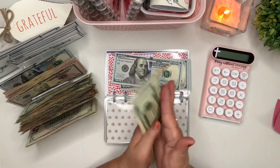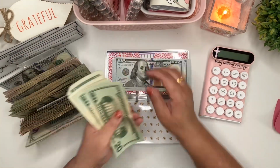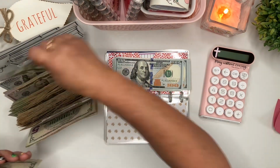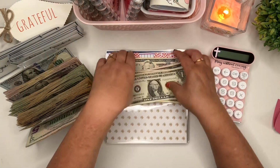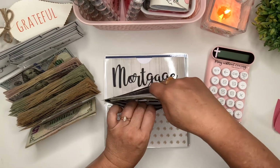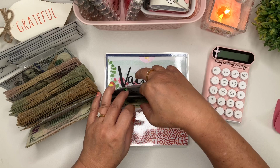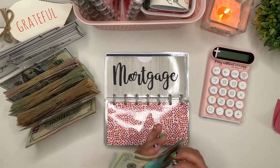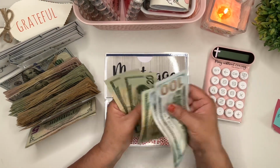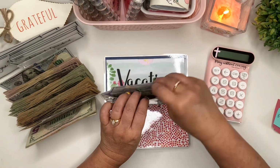1, 2, and then 20, 40, 60, 81, 20, 40, 50, 5, 6, 7, 8. Okay. These envelopes are going to be so much more manageable now that they're all condensed. Mortgage, let's see. I can do 1, 2, 3, 4, 20, 40, 60. No, not yet. Already has 1,000 in there.